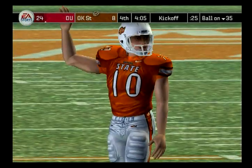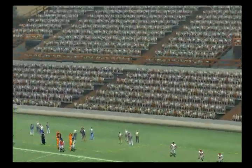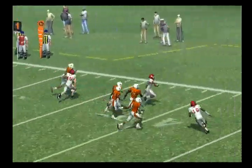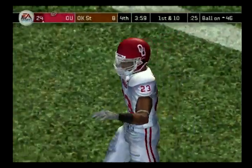Oklahoma State lines up for the kickoff. He kicks off. Patrick takes it at the 8. Makes a move. At the 40. Down the sideline.